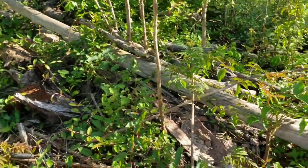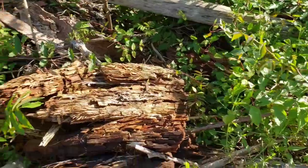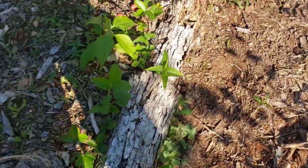You're seeing my log pile that I've showed before. One of them, that's going to become soil. All right, I talk too much, I know.